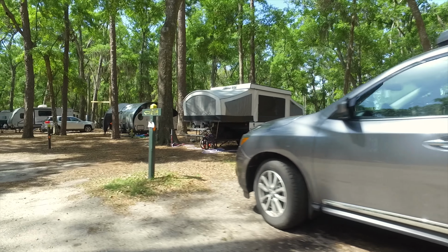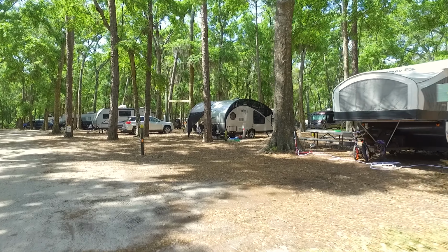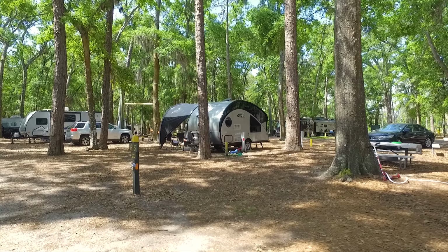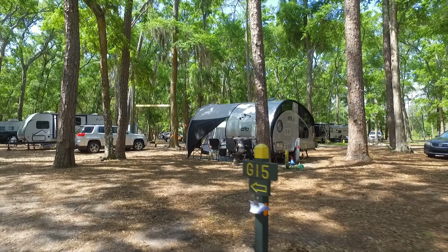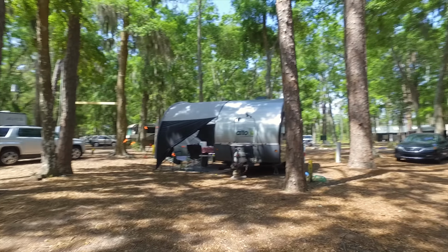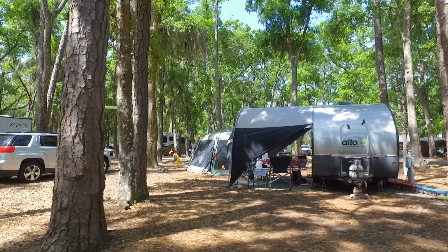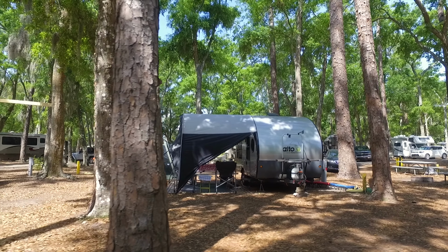Now that's a regular pop-up right here. Oh, there's another Alto. Wow, there's actually two of them here. That's very cool. I thought we were lucky just to see one. That's a nice awning they got there. Very nice.